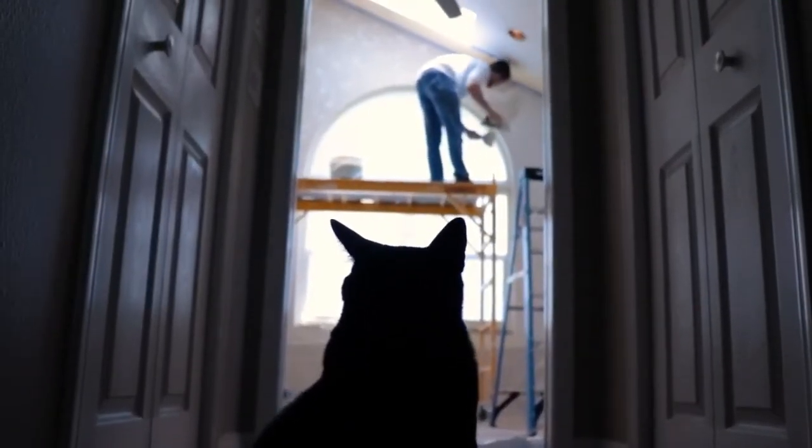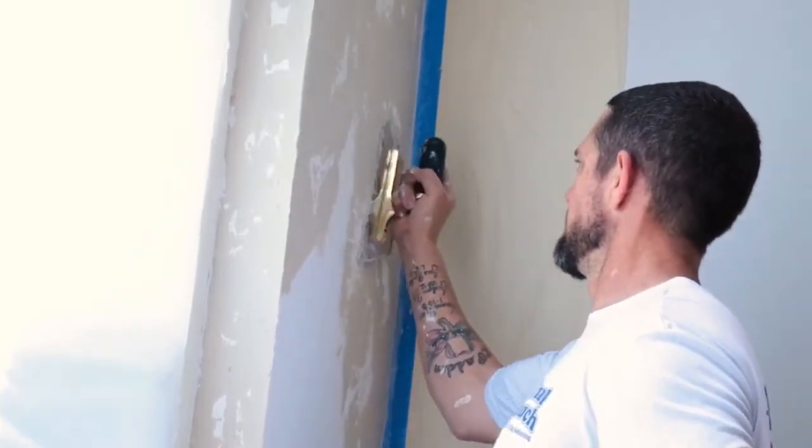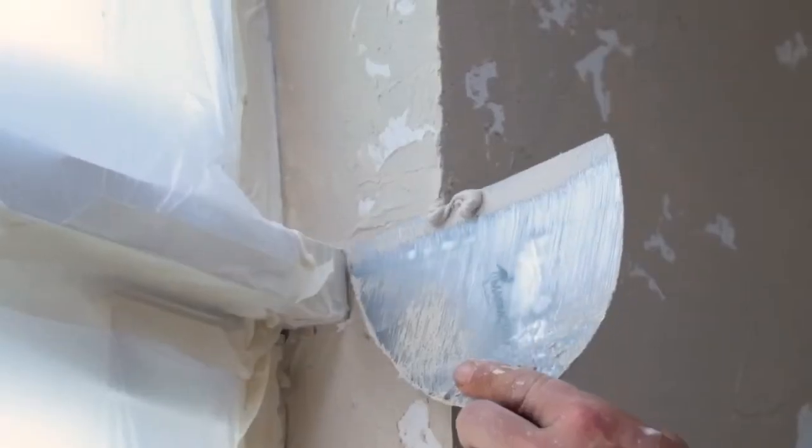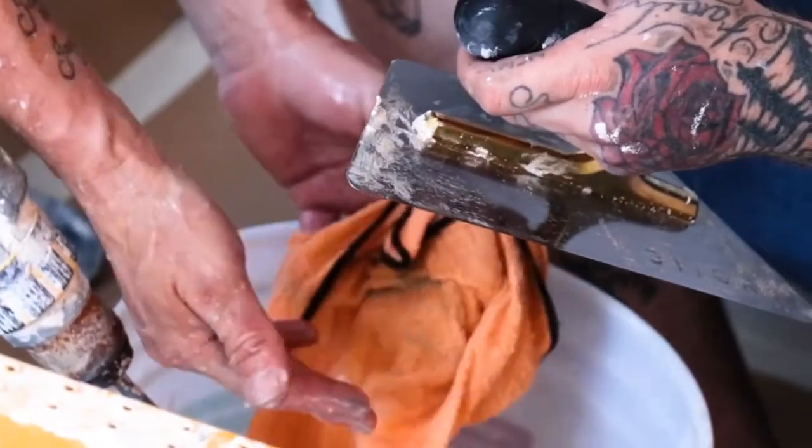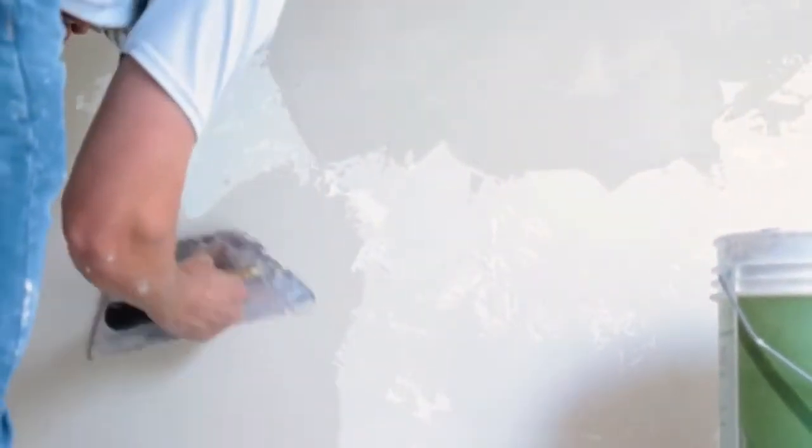I started when I was 16. Okay. Hey, you just need a job. Yeah, tired of being broke. It's just another form of what we do anyways. It's that step up, you know, to the next level of doing wall finishes.